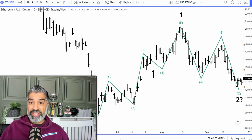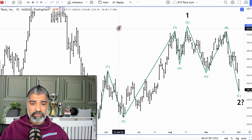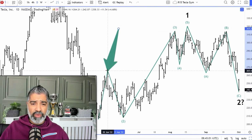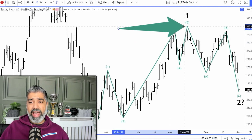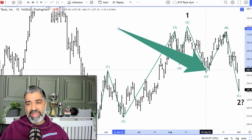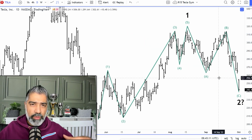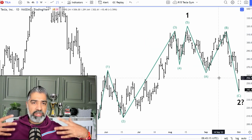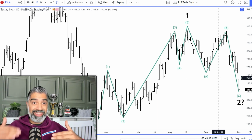And then let's just look at Tesla. Pretty much the same time frame. It's on a daily chart. We've got a nice impulsive wave, wave 1, wave 2, and what looks like a nice 3, 4, and 5. And it looks like it's going for a nice A, B, C correction. So what we're going to apply to both now is something called Fibonacci time, Fibonacci price. And then we're going to look at what is the next price target that's likely to be achieved.